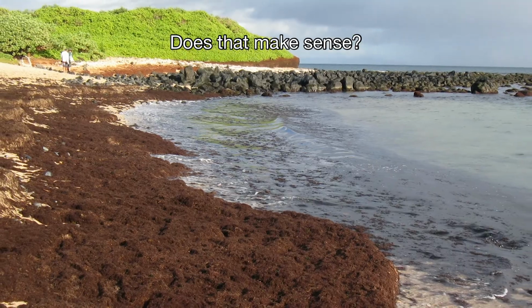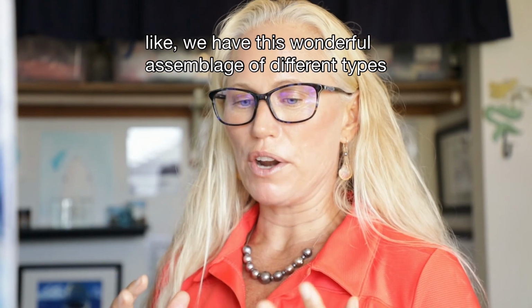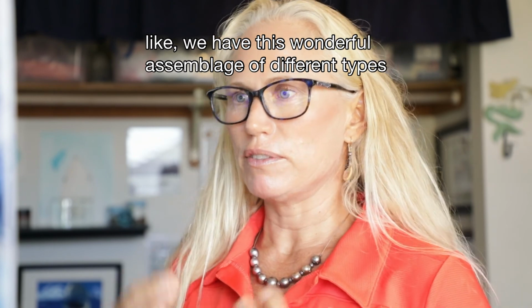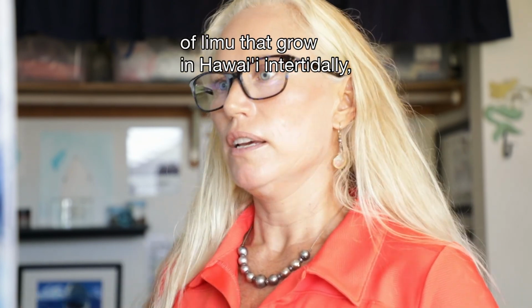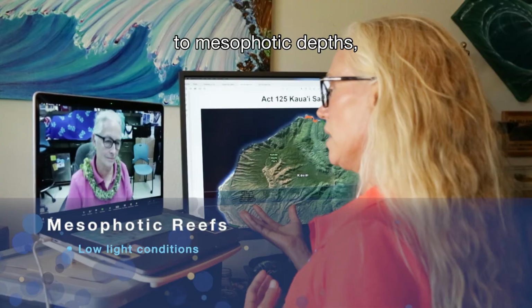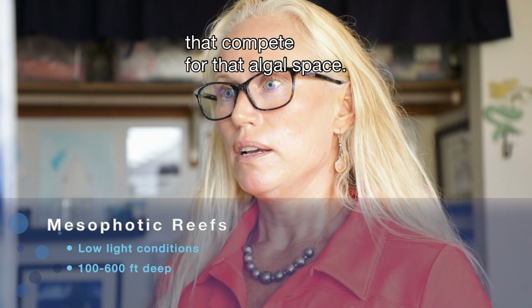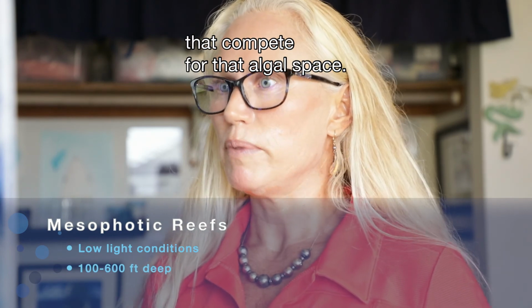Does that make sense? It does, and then it makes me think about, like, we have this wonderful assemblage of different types of limu that grow in Hawaii, intertidally, as you mentioned, really down deep to mesophotic depths. But we also have a lot of introduced species that compete for that algal space.